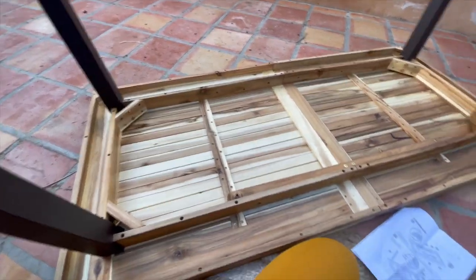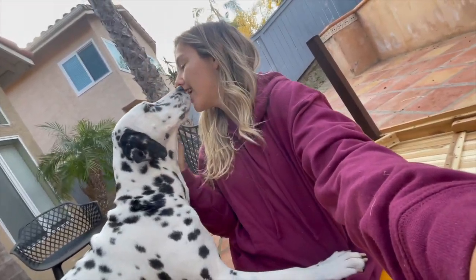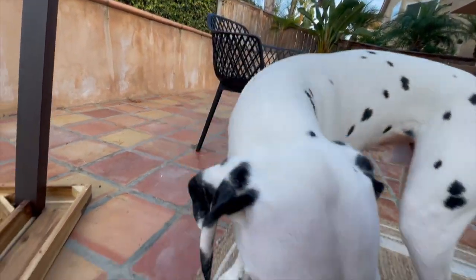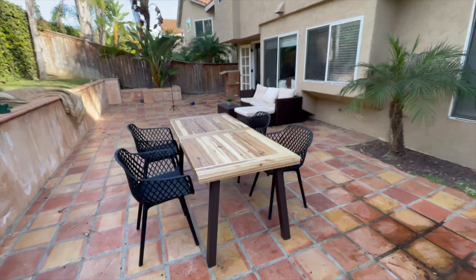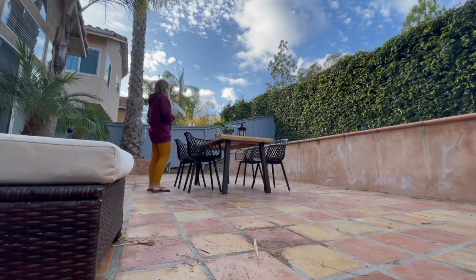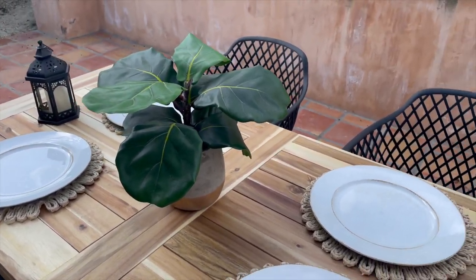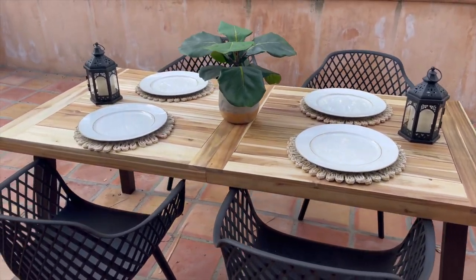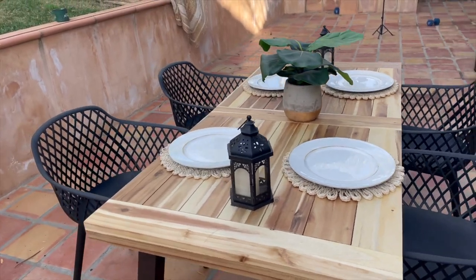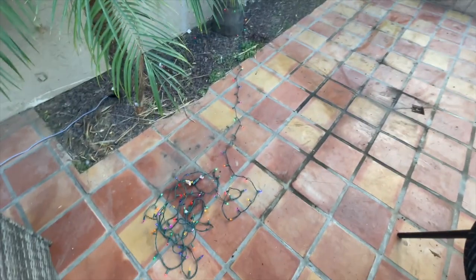We are making some progress building the tables. Update, we got the table, looks super cute. Okay, fire pit is done. This is just trash. But fire pit is done. So it actually comes with lava rocks, so all we have to get is a propane tank. It's looking so cute, and now I'm gonna put some Christmas lights on this palm tree.